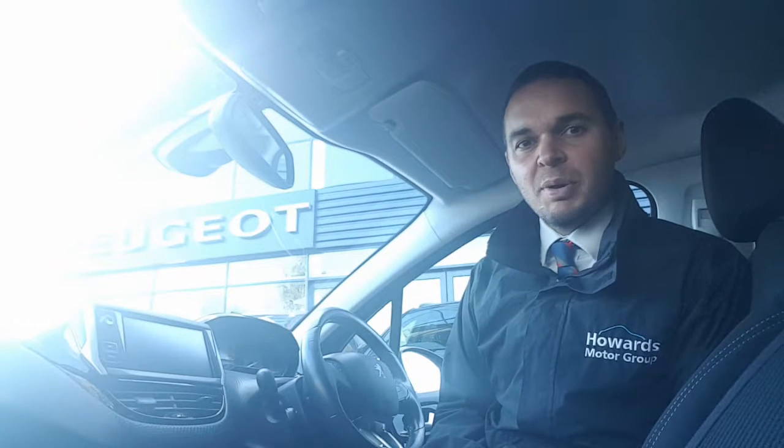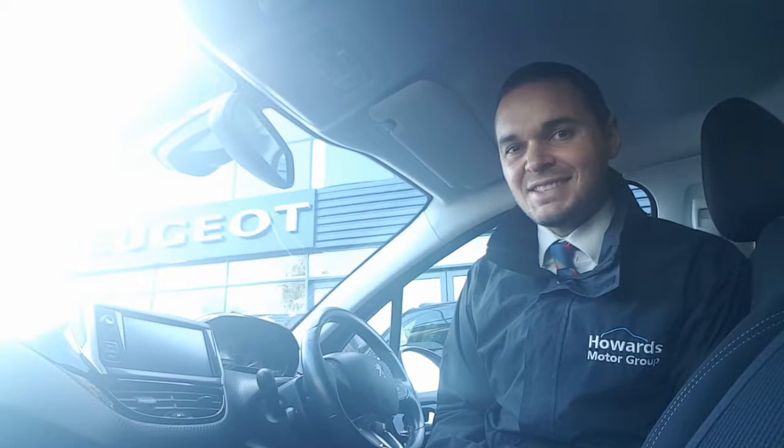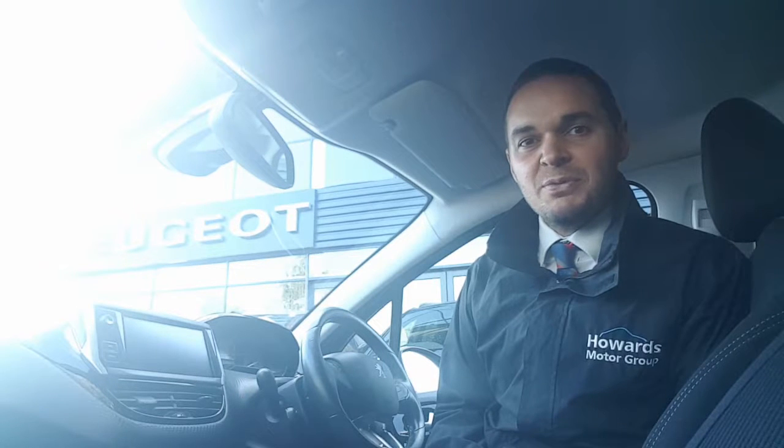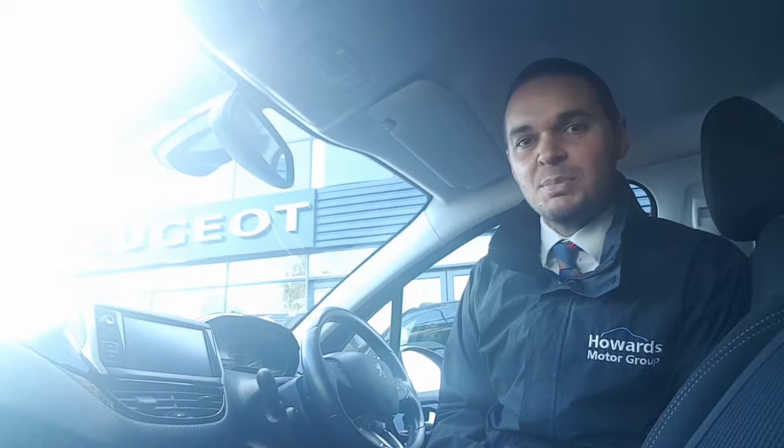So we've taken this car in part exchange. It's got a full service history. It also comes with 16-inch alloy wheels, tinted rear windows and reverse parking sensors. Inside the car, the touchscreen features DAB digital radio, Apple CarPlay and Bluetooth. On top of this you get air conditioning, automatic headlights, wipers, cruise control.